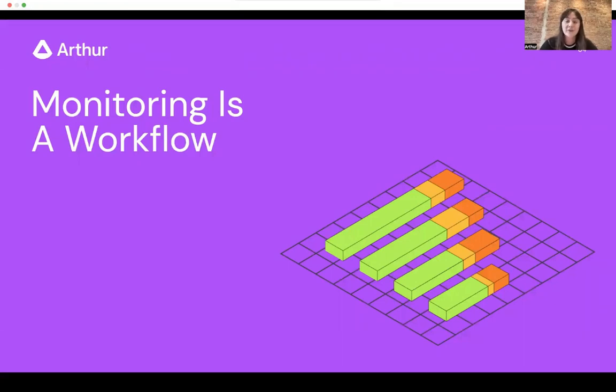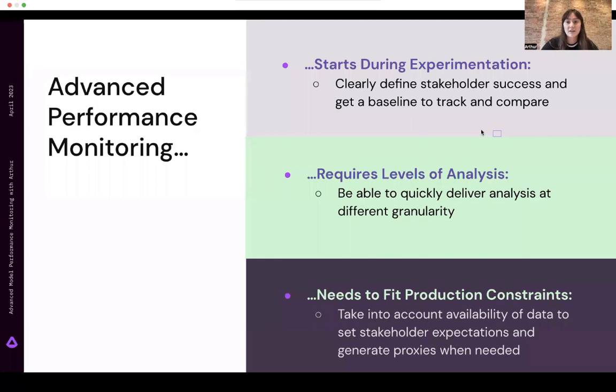But beyond that, even the best solution in the world can't function well in an organization without a strong workflow. So in practice, the way to bridge all of those gaps and improve everything together is to put together a strong organizational workflow. And what goes into that workflow are these three categories. Advanced performance monitoring, even though it's performance monitoring, so it's while the model is running in production, actually starts during this experimentation phase.